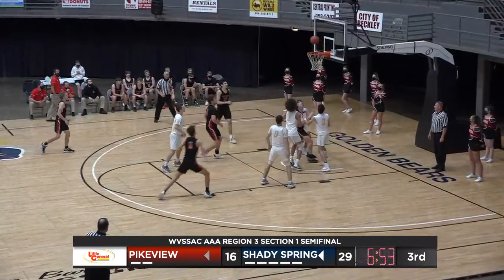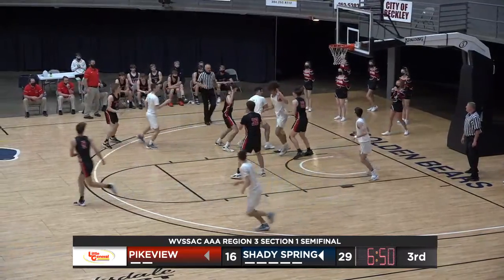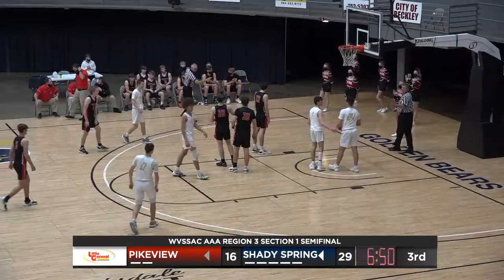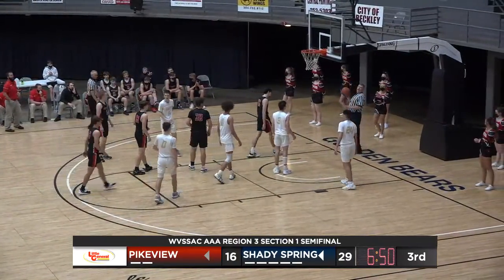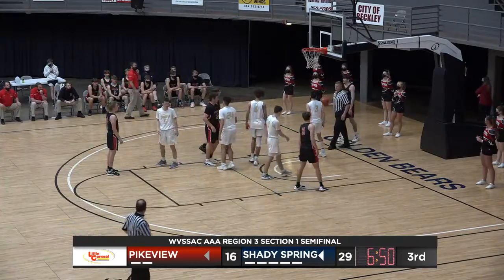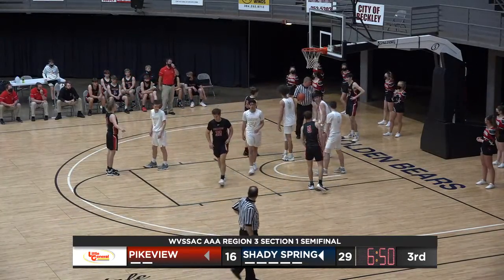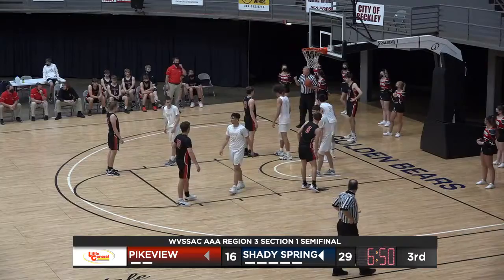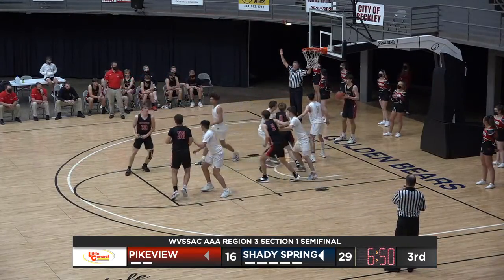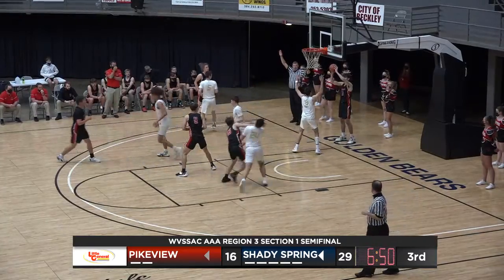Pikeview spins down the baseline. Shot no good by Kobe Taylor, and a travel call on Mans. Yes, he did. Good job getting the rebound. Mans doesn't realize what he did. He slid that pivot foot about 15, 18 inches. Easy call, good call by the referee crew. They've done a really good job so far. But let's not tell them that.